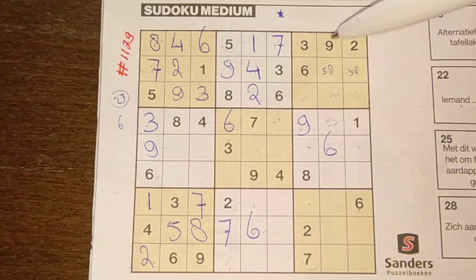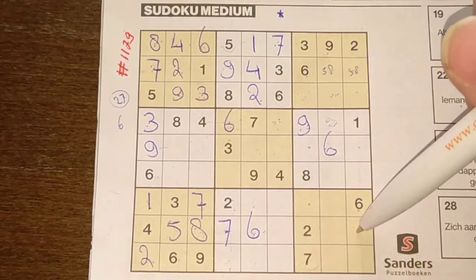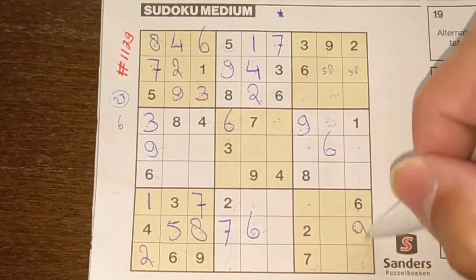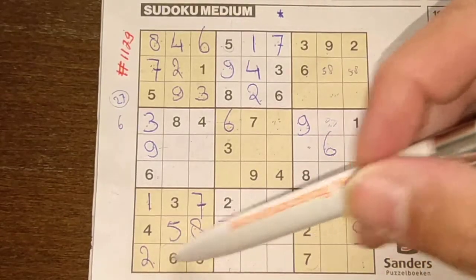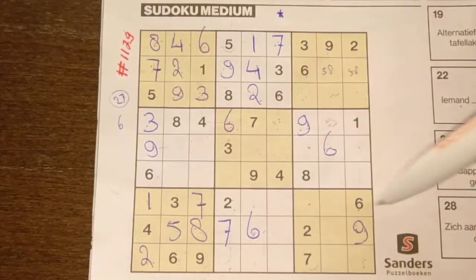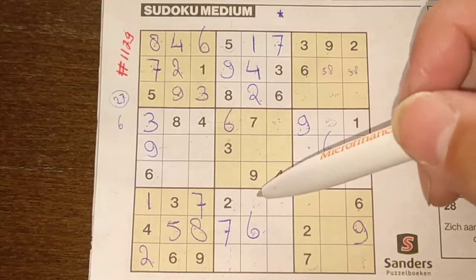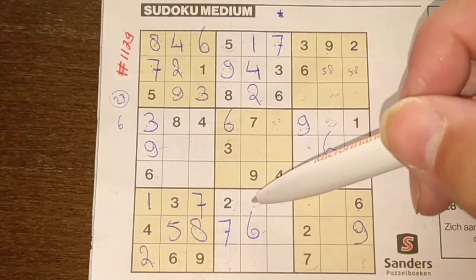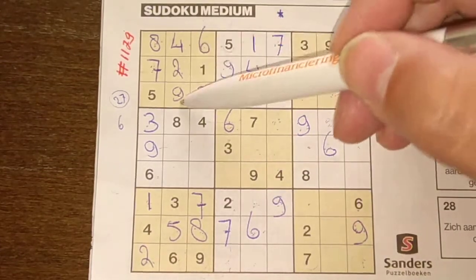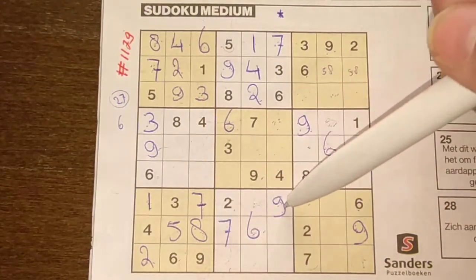9 in this column, 9 in the column next, so in the last column, the only two places for the 9 are here or there. We see here 9, no 9 there, 9 should be there. 9 in the last row, 9 in the row above, so in that row, the only two places for the 9 should be here or there. We see here 9, no 9 there, 9 should be there. And all the 9s are used, I can see.